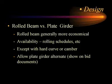I don't know how many times I've been asked the question, what should I use, a roll beam or a plate girder? I've got a bridge that's 110-foot span or whatever. And the simple answer is, if the roll beam will do the job, then that's what you should want to use. That's going to be the most economical solution. With the roll beams that Nucor makes available now up to 44 inches deep, you can probably run a roll beam to maybe 100, 110, 120-foot span, pushing a little bit, but you can probably make that work. And if you can do it, it's going to be the most economical.